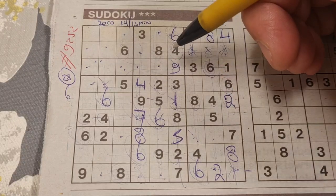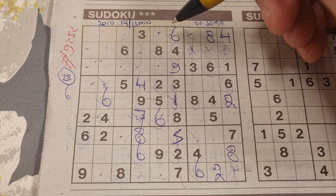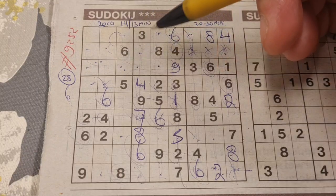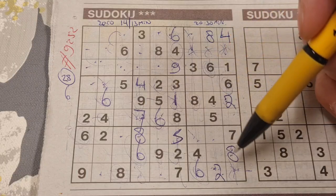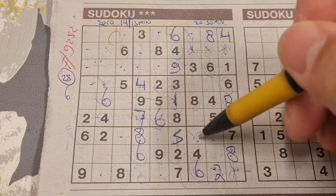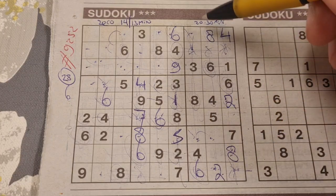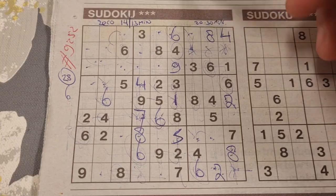7, 8, 6, 4. How about 9, 9 here. And the 2 there. No 9 here. 9. 2. 8, 4, 6.